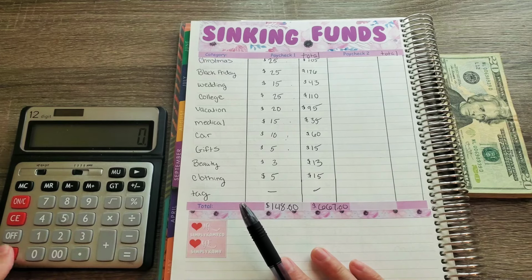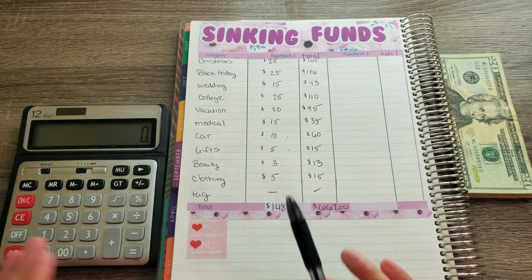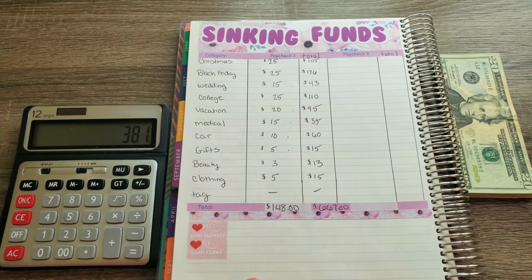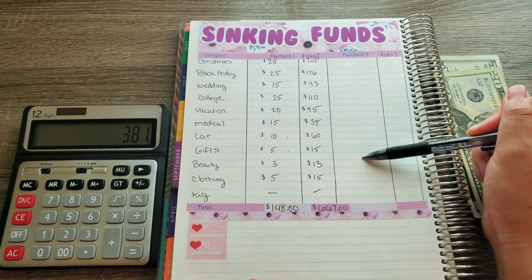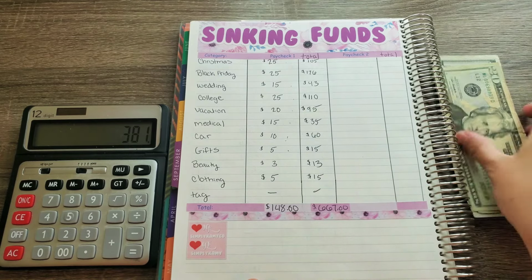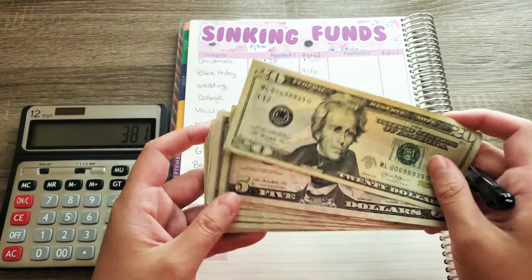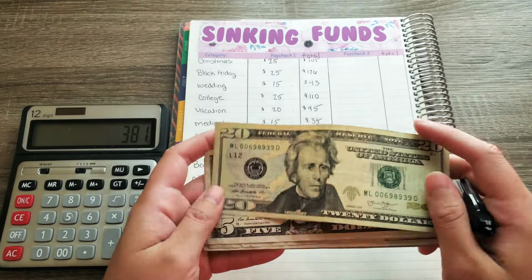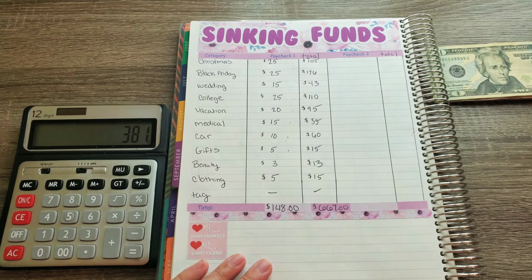If you've seen my cash envelope stuffing before watching this one, you will know that I have $381 to work with for our sinking funds. We're going to write down how much we're going to stuff, and then we'll go to the bank, and then we will count our totals. This money right here, if you see my cash envelopes, is the money that we have left over from what we did not spend from grocery, gas, and fun money, which was $59. So that is how we got the $381 total.